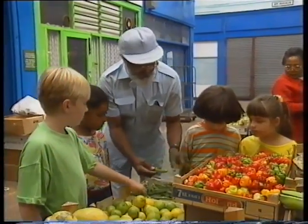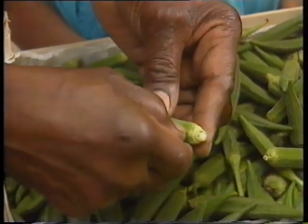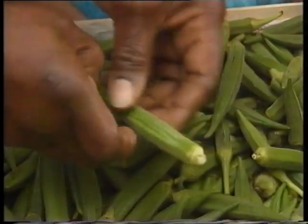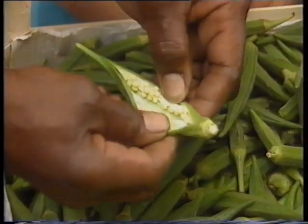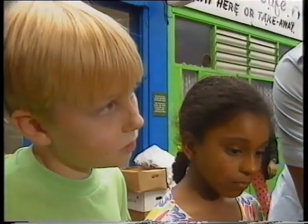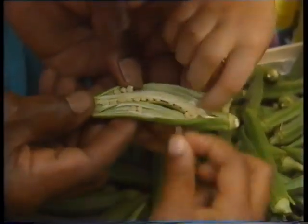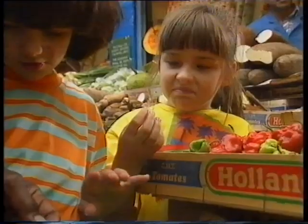You got okra here. Have you seen okra? Now these you can steam or boil. They call them ladies' fingers. And they say it's very good putting in your hair. You have a feel of that. It is slimy, isn't it?